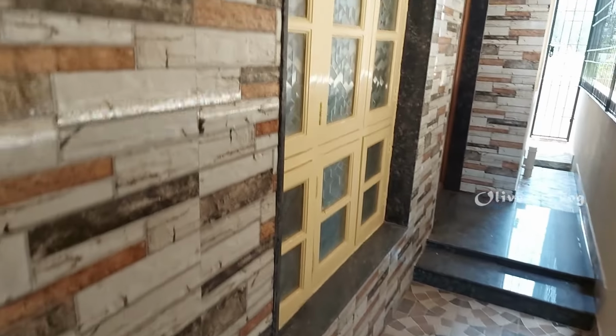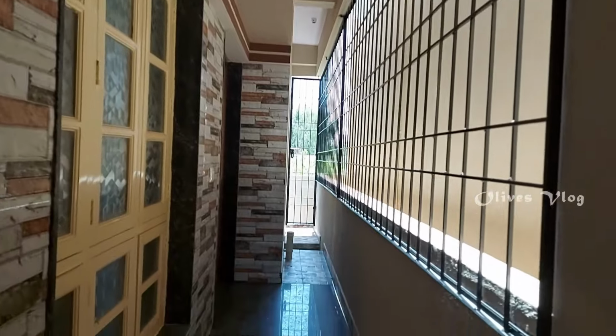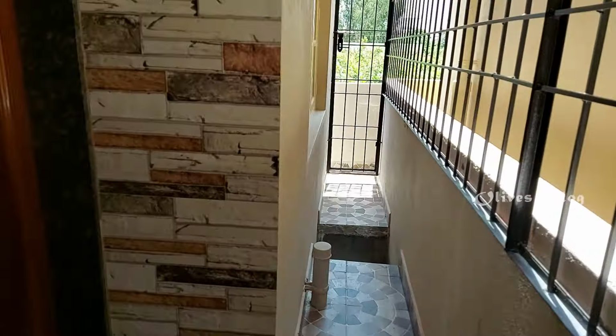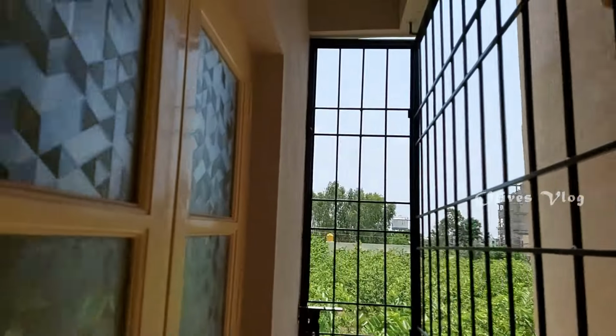All windows are wooden windows. Large windows are provided. Safety grills are also provided. All sides we have a setback area. Equipped main door, east facing.